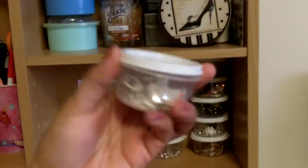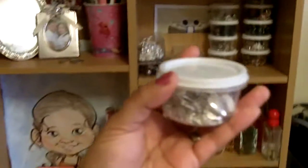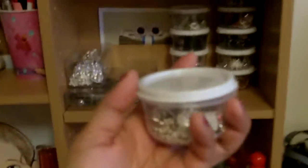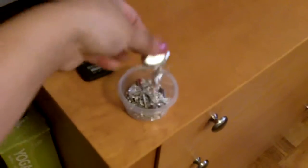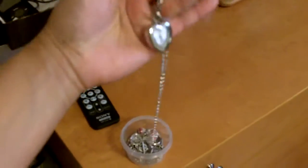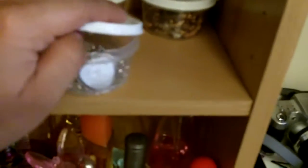This is another way of me storing. I bought these at the dollar store, believe it or not. It's a set of like 6 or 12 that you get for $1. Now what I do is I decided to store my jewelry in here. I have tons of jewelry and I didn't know how to store it so I could see what's in it and pull it out and use it. I have probably like 4 or 5 different necklaces in each little container. So I think that's a pretty cool idea.